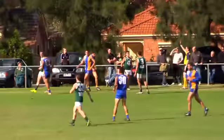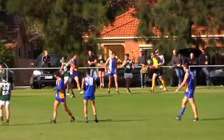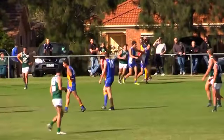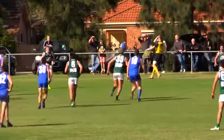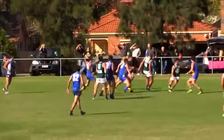He made a bit of a meal of that. He went to grab it and just slipped out of his hands. Stead laid a good shepherd for him, but he just wasn't able to take it cleanly and fumbled it over the boundary line. Thrown in, centre wing, Atkins against Long.